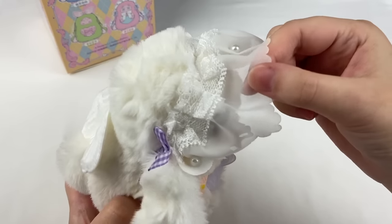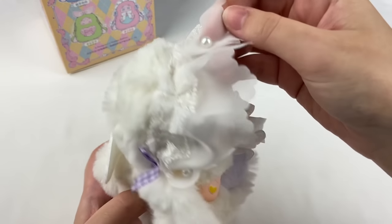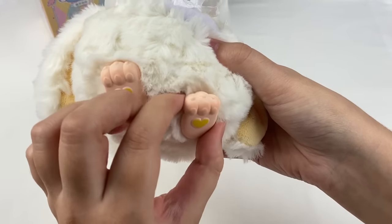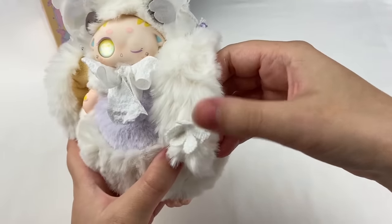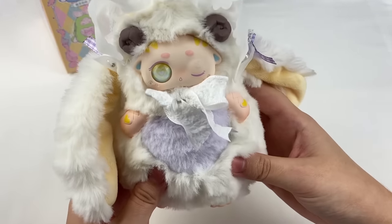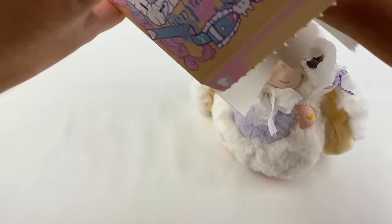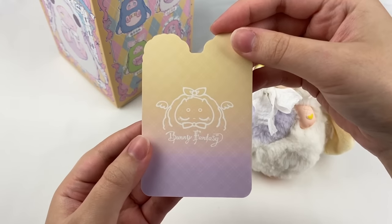This one has a super cute headpiece, which has some pretty detailing on the top, as well as these little beads. And then this one has little yellow details on its hands, and also little hearts on its feet as well. And then here are the ears, and then there's the back with the little wings. Again, the plush material is really soft. This one also has a pretty heart detail in its eye. So let's grab the card for this one. So this one is the cloud design, and there's the back.